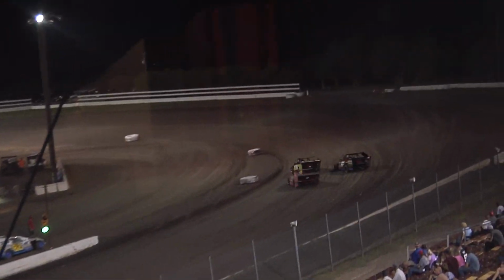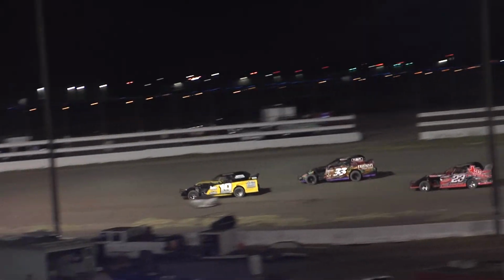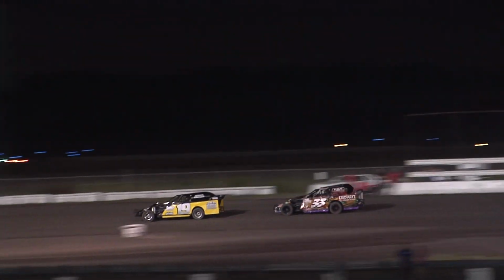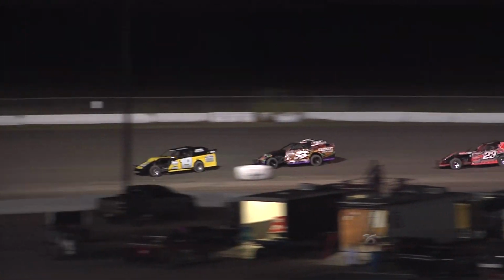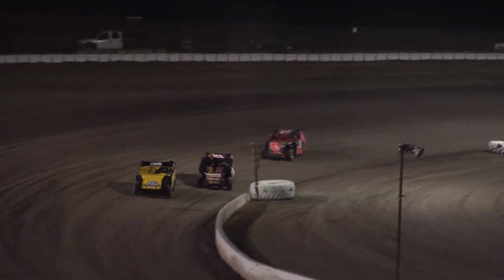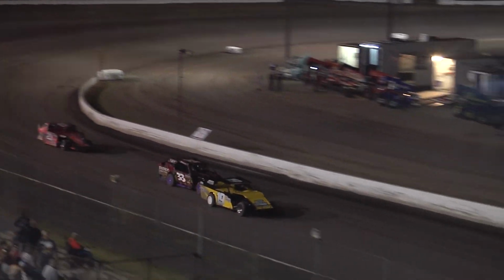Gonna make it hard on Jeffrey. Kirkendall taking over that second position. Jeff McGibney in the 19 still in the lead. Kirkendall won the feature last week. He's trying to get him a heat race here tonight.